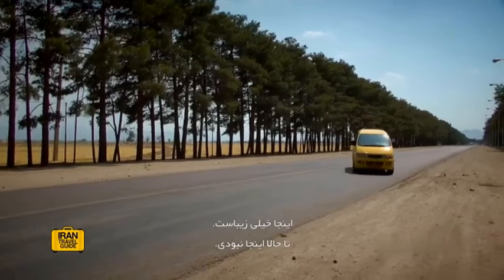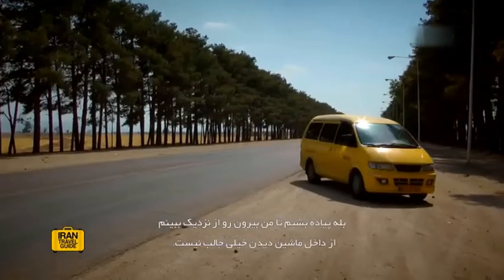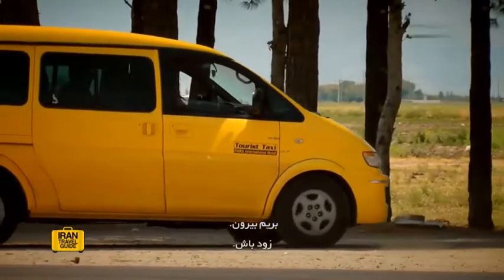Looks very beautiful. You haven't been there yet? No, but just from what I can see on the outside, very interested to get inside, see how it goes. So let's get out, let's go.